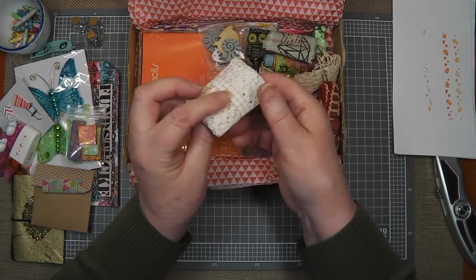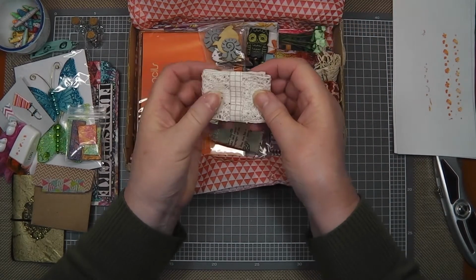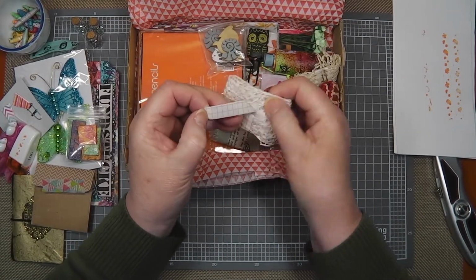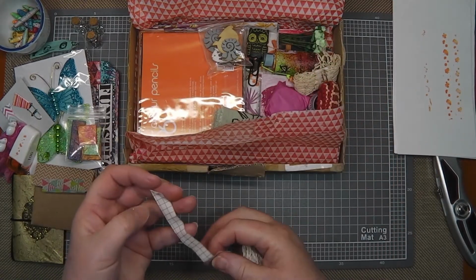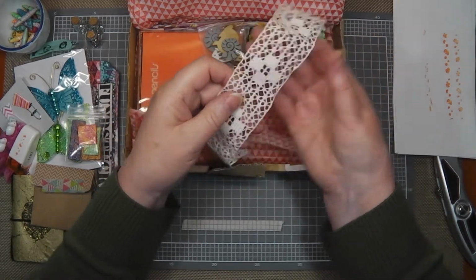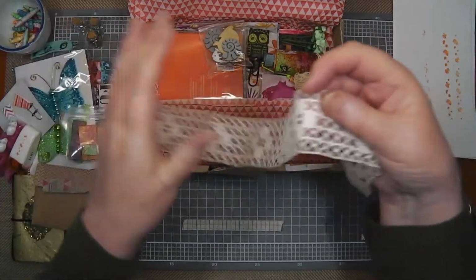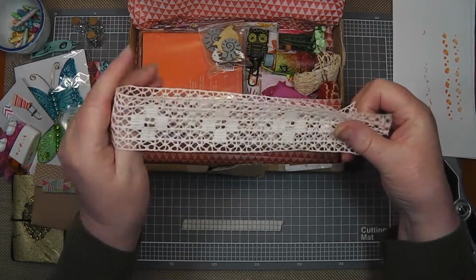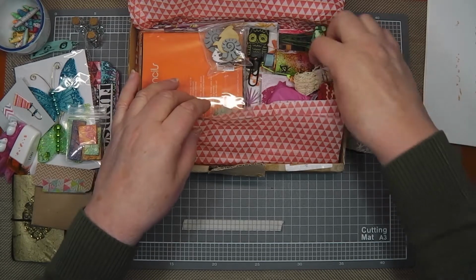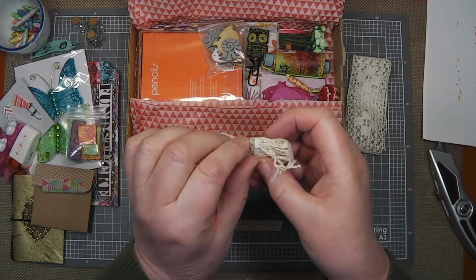Oh, that's pretty. Cotton lace. Wait on, I'm going to have to open these and have a look properly. That's a lovely weight and pretty design. Look at that. I don't get to go shopping very often, so that will be most useful. Here's another one. Nice washi tape you've got too, Almut.